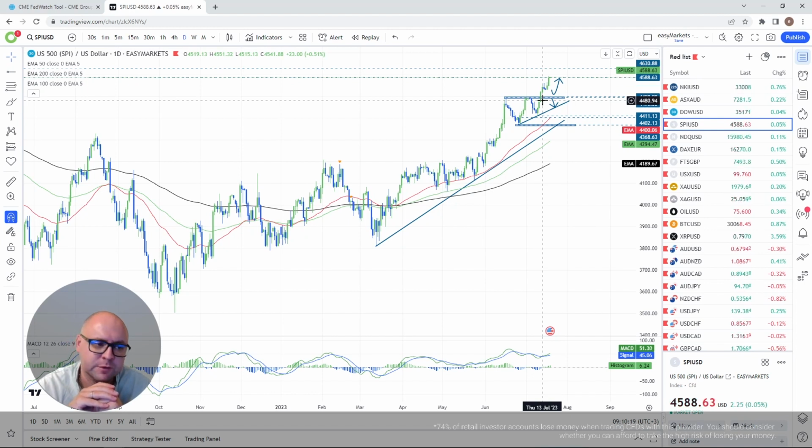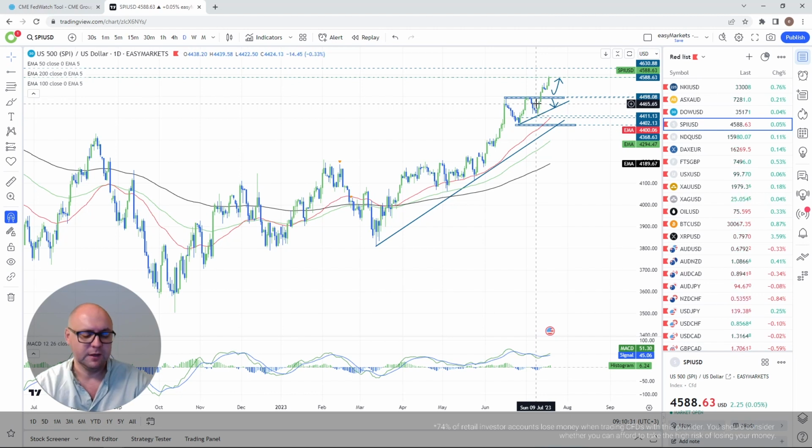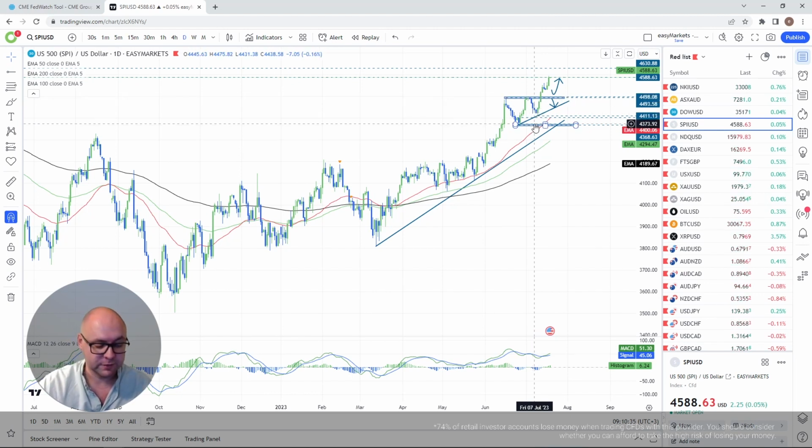I think that a lot will depend on next week's wording, and how they will phrase everything, and how they will explain everything, and how aggressive they will sound, and stuff like that. So I think that might bring the market a little bit lower. However, again, let's not rush into anything. For now, I am just aiming for that 4,630 zone, and then I'll take it from there.